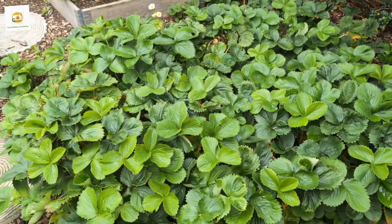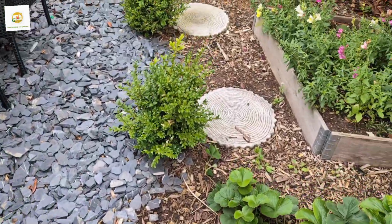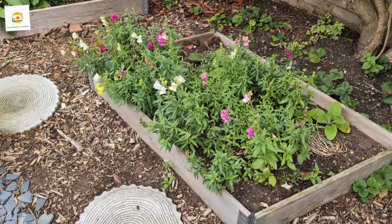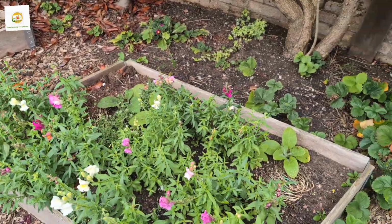Strawberries, these are June bearing, so they produced really well this year in June. Now they are done and started producing runners. I planted snapdragon, just sowed the seeds, and they have come up nice. So they are kind of perennial for us, so hopefully they will come back next year as well.